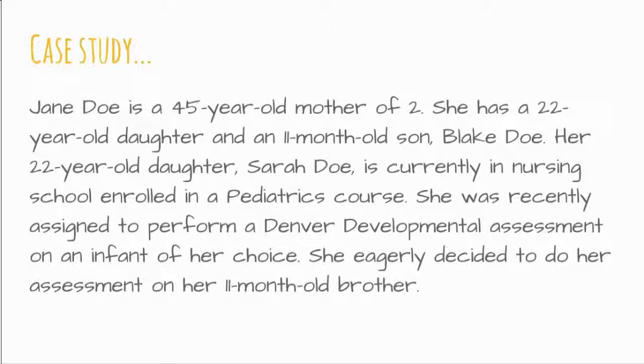Case study. Jane Doe is a 45-year-old mother of two. She has a 22-year-old daughter and an 11-month-old son, Blake Doe. Her 22-year-old daughter, Sarah Doe, is currently in nursing school enrolled in a pediatrics course. She was recently assigned to perform a Denver developmental assessment on an infant of her choice. This assessment is used to help determine if an infant has developmental delays or if they are up to par. She eagerly decided to do her assessment on her 11-month-old brother.